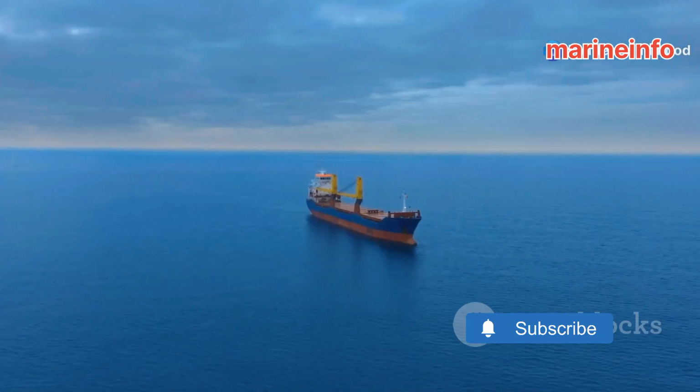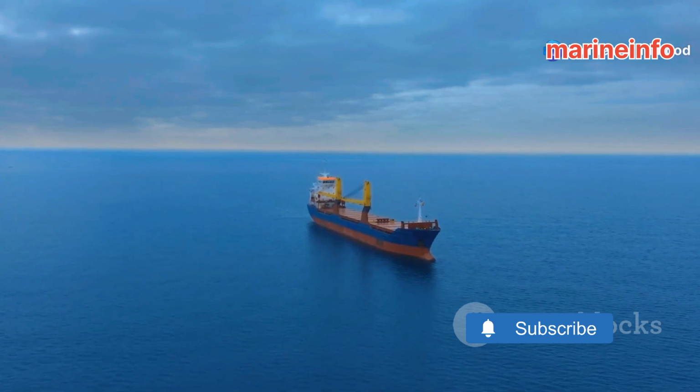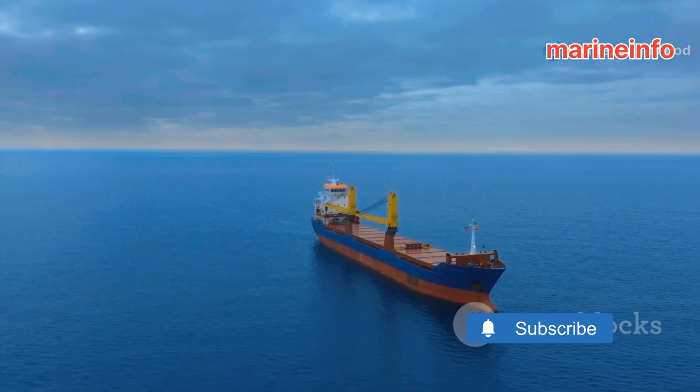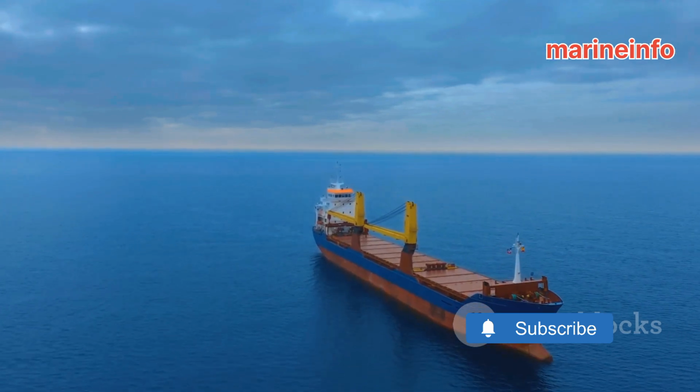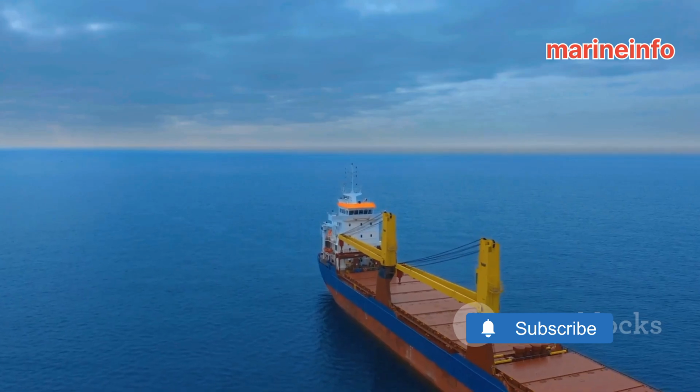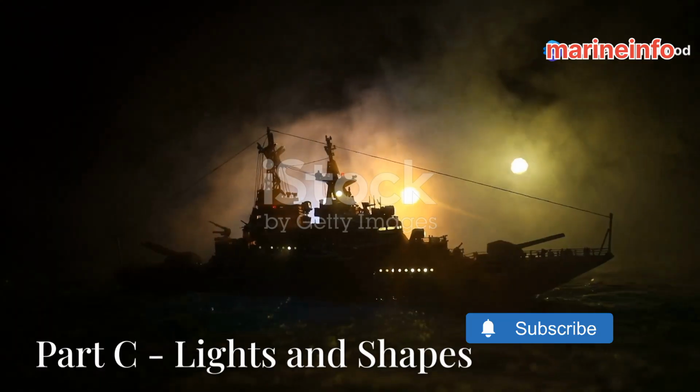The COLREGS are living guidelines meant to adapt to the ever-changing maritime environment. As technology advances and new challenges arise, these rules evolve to meet the needs of modern navigation, ensuring that the seas remain safe for all who traverse them.